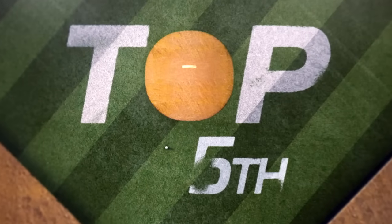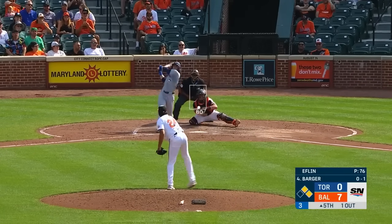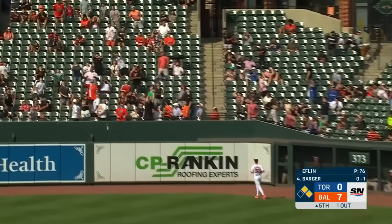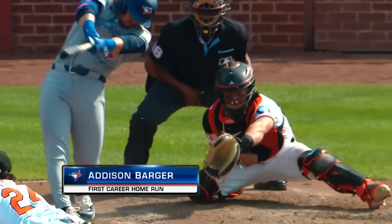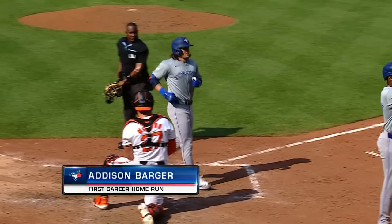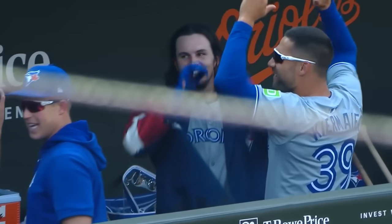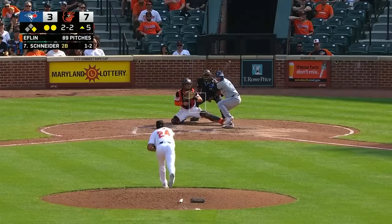Now the Blue Jays have two on. Brings up Addison Barger. Addison Barger hits the first pitch he sees to right center field. That ball is back, and it's out of here. First major league home run for Addison Barger is a moonshot to right center field, and the Blue Jays are on the board. A three-run shot to finally put Toronto on the board.